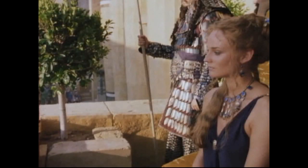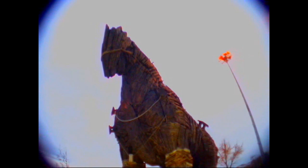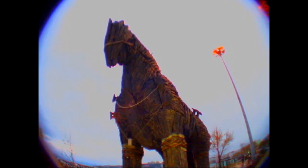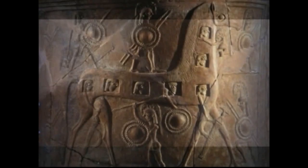Now, the truth is that even in ancient times, nobody believed that one. The ancients immediately began speculating about what the real cause for the fall of Troy was, and they came up with several alternate, satisfactory explanations for the horse. Could one of the greatest military deceptions ever have been a historical fact?